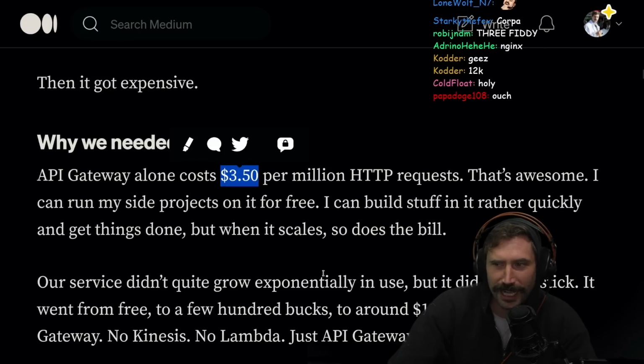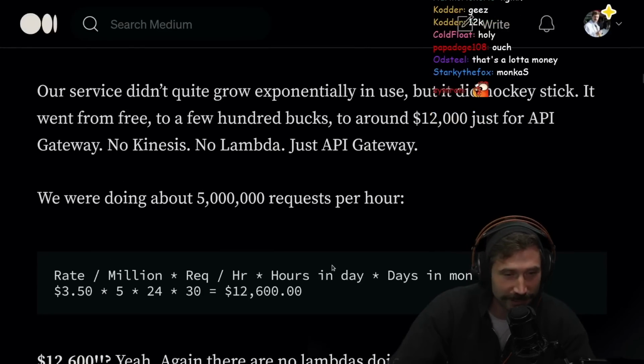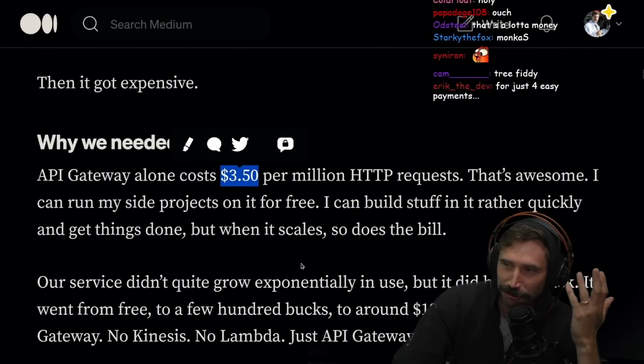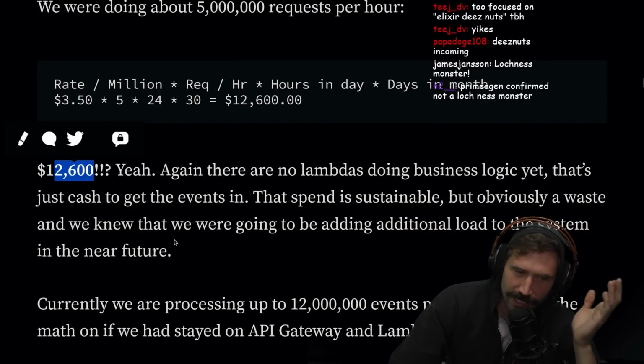You're telling me it only costs $350 per million? It'd be about $350. I can't believe I did not recognize $350. Like, it was right there. $350 was right there, and you're telling me I didn't even see it? 12,600. That's a lot of $350s.